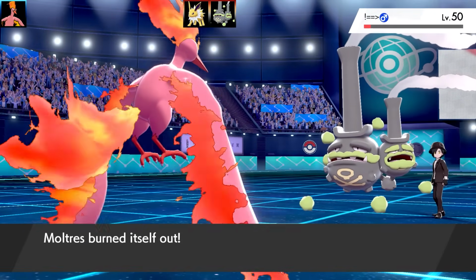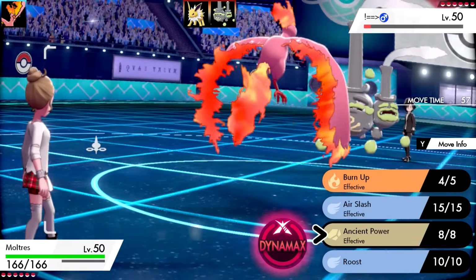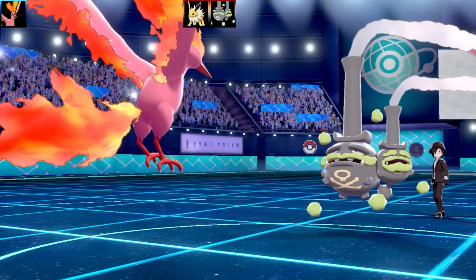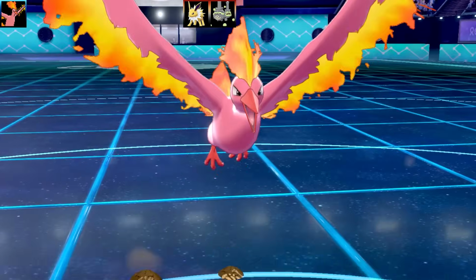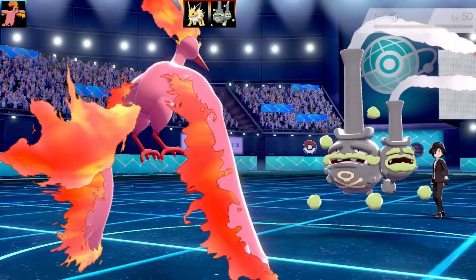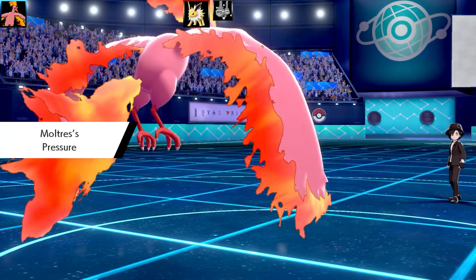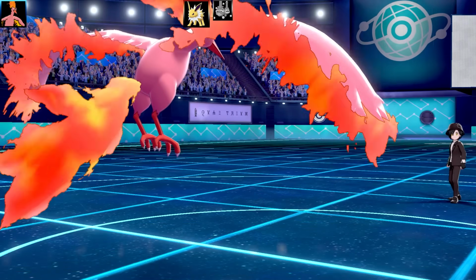I actually thought Burn Up would take Weezing out in one shot. So now I'm going to be a pure flying type, which is really cool. I can go for an Ancient Power here and take out the Weezing. I was hoping maybe I'd get a sneaky little boost there, but that's all good if I didn't. That's the end of the Weezing, so nice. That's a bulky Pokemon out of the way, and now my pressure is back there.